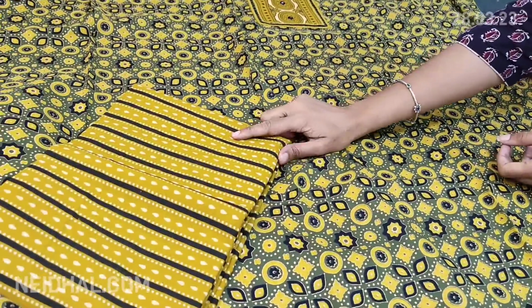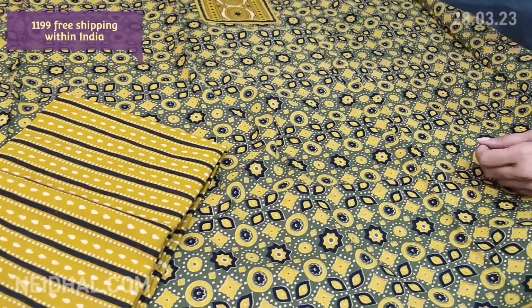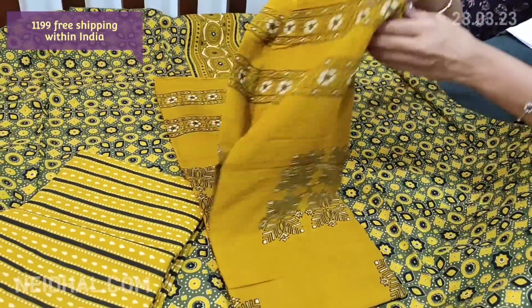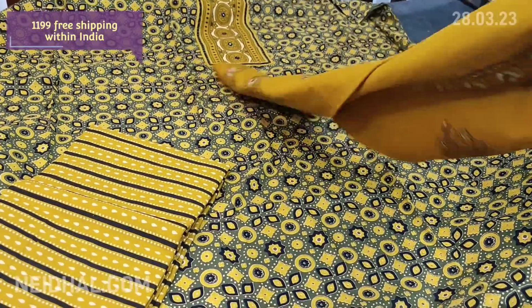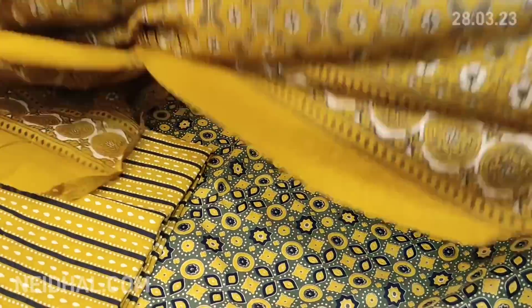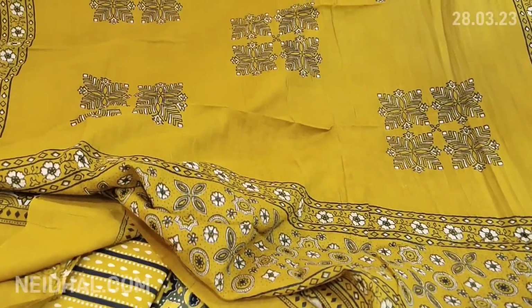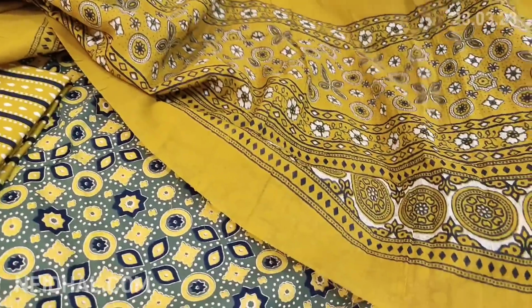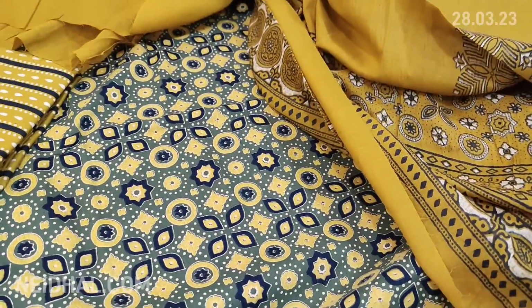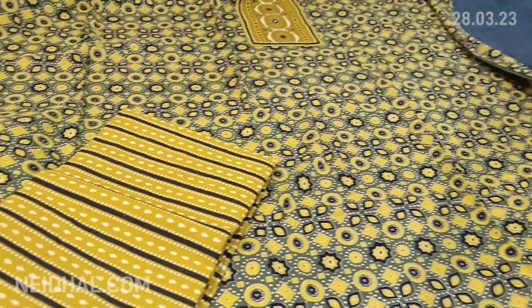We have block printed ajrak bottom for this and dupatta in malmal cotton. The dupatta color is kind of mehendi yellow color and the base color of the top is olive green. So this is the print that comes all over, very very soft. Tapings has to be done for the edges and cost of this ajrak material is 1199 single color.